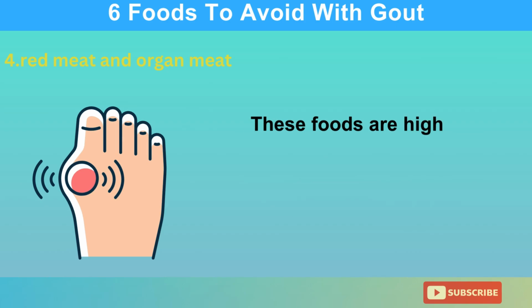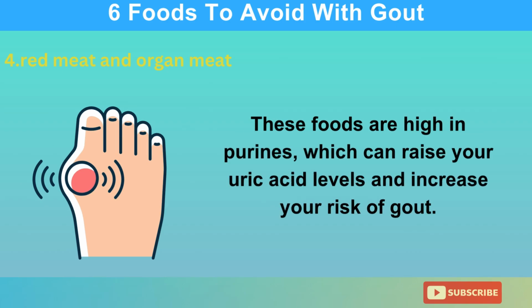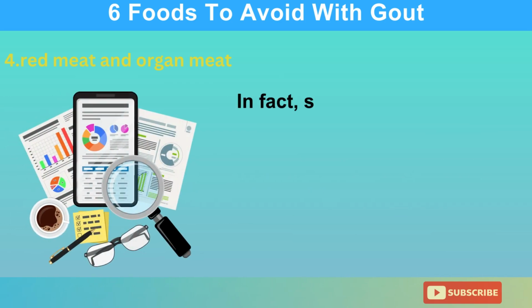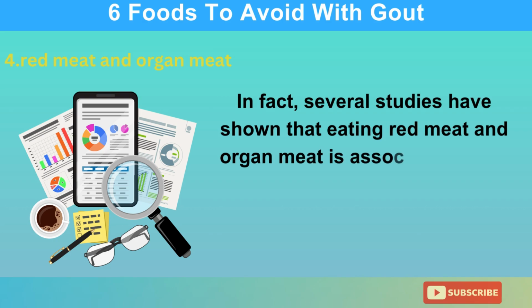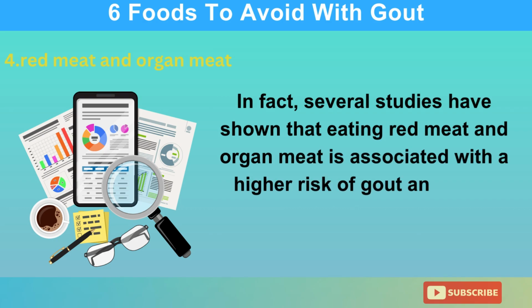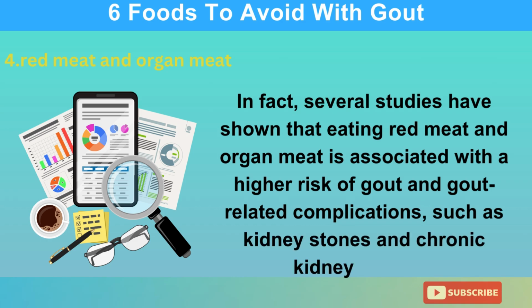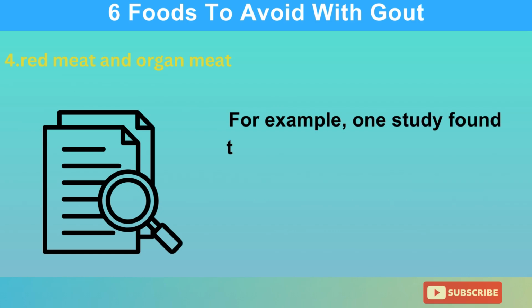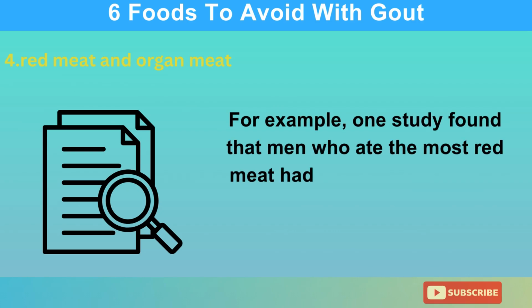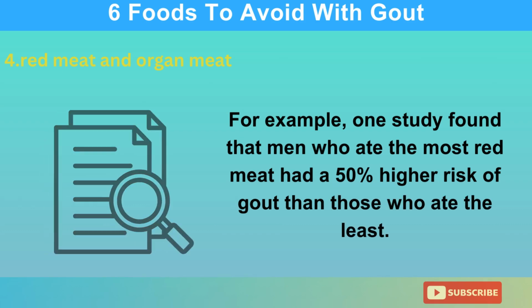These foods are high in purines, which can raise your uric acid levels and increase your risk of gout. In fact, several studies have shown that eating red meat and organ meat is associated with a higher risk of gout and gout-related complications, such as kidney stones and chronic kidney disease. For example, one study found that men who ate the most red meat had a 50% higher risk of gout than those who ate the least.